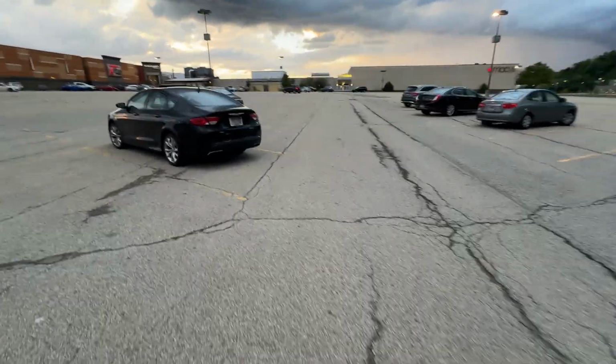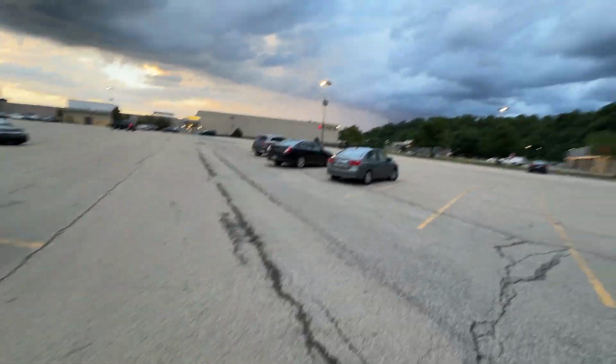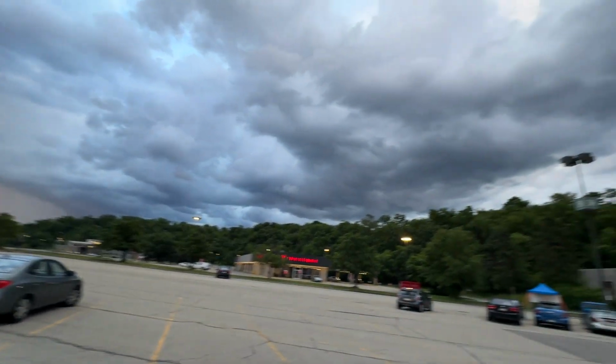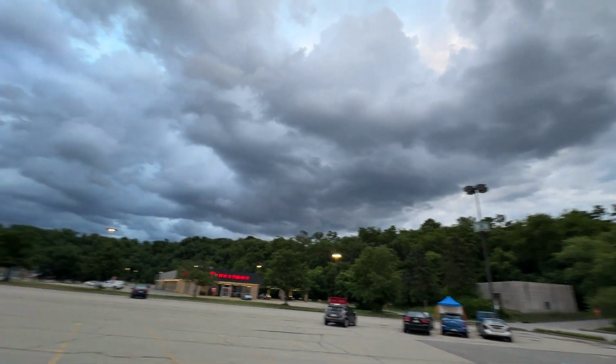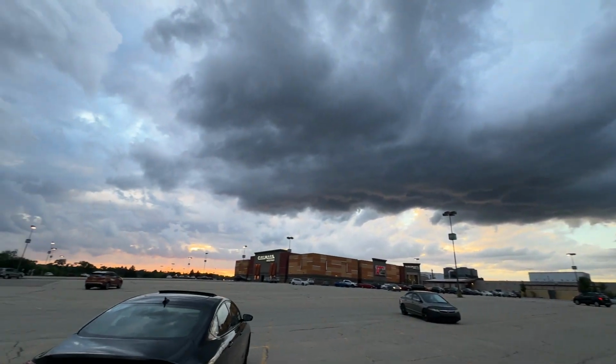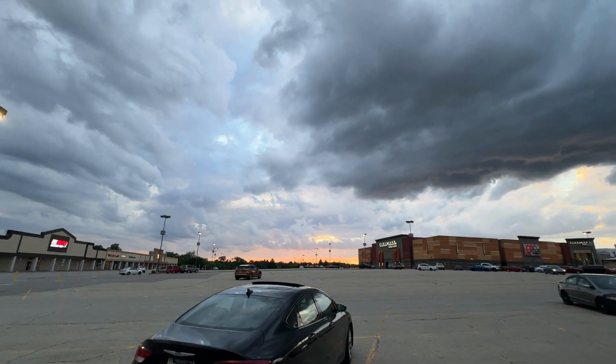So back to the car. Got some deeper blue, dark clouds over there. That's nice. And some really dark clouds. The rain's gonna pour at some point. You can definitely see that. And now the sunbeams are gone. Got to see them while they lasted.